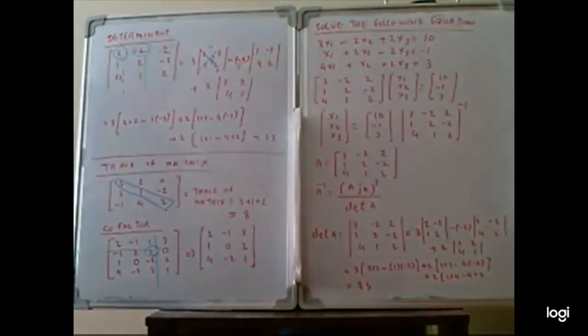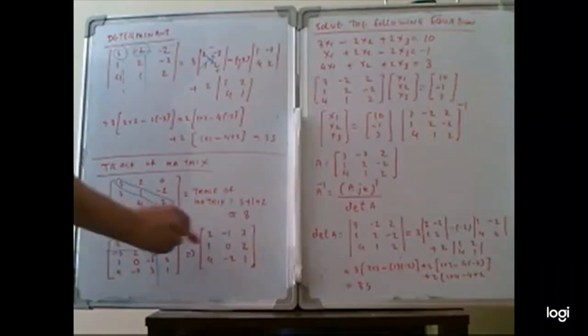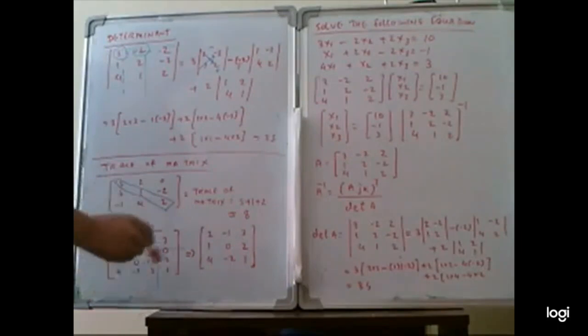Going further on the 5 means neglecting the whole row and whole column passing through the 5. So this whole row passing through the 5 needs to be neglected. And this whole column passing through the 5 needs to be neglected. So the only ones we leave are 2, minus 1, 1, 0, 4, minus 2, and 3, 2, 1. So then for the 5 we have 2, 1, 4, minus 1, 0, minus 2, 3, 2, 1. The whole contents of the row and the column passing through the 5 need to be neglected, only write the other things. So this is the cofactor.